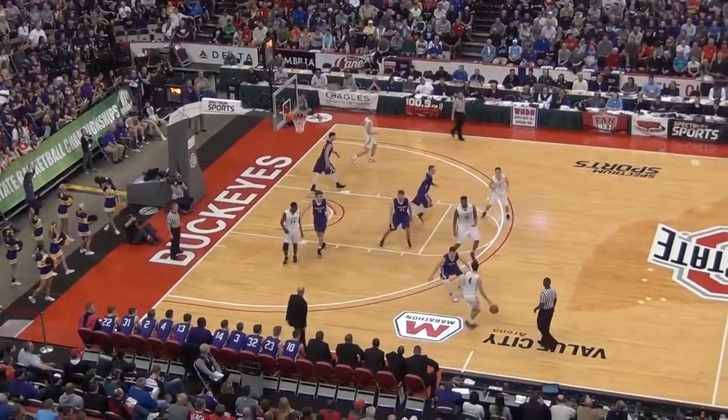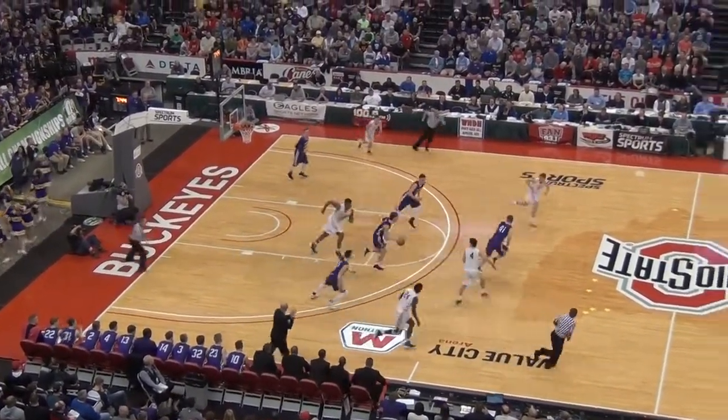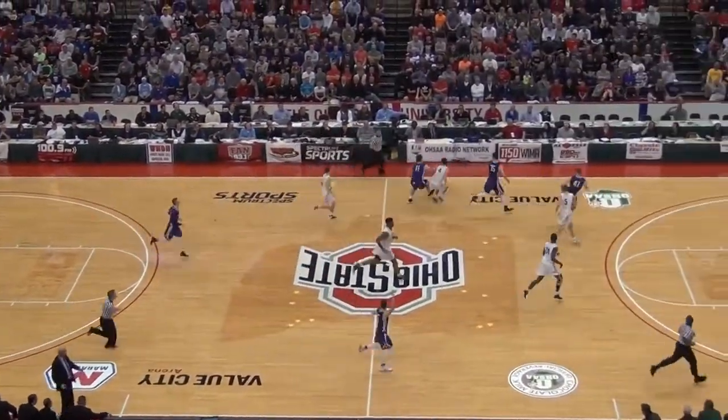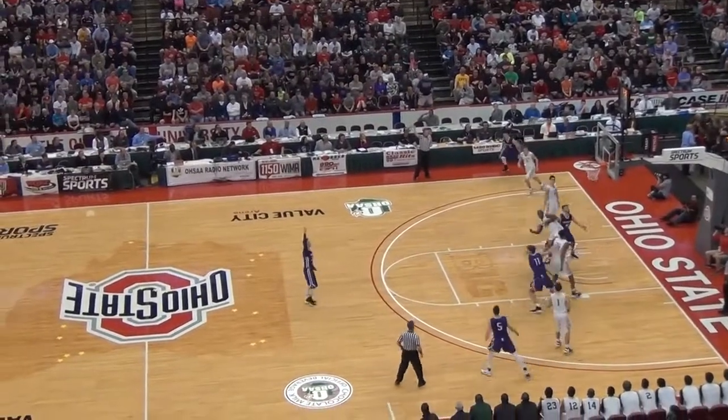Schmock with a right-handed dribble. Crossover now on the left elbow, looking for some help. Tries to bounce it in to Calhoun. It's taken away by Pilata. Jarrett behind the back of the dribble. Kyle Young, left corner pocket three. Good!